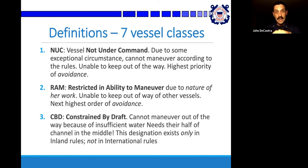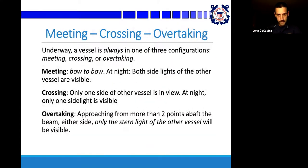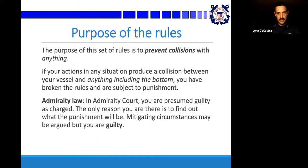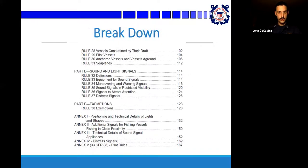Now there is a catch to these seven classes of vessels. I'm going to come back up to the table of contents to let you know. These classes of vessels do not apply under certain rules.